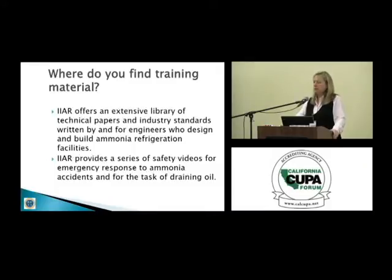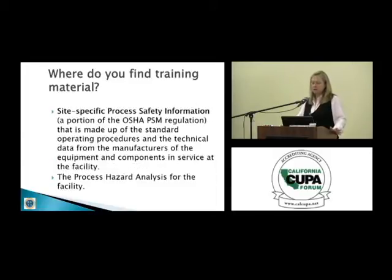Site-specific training for PSM compliance is made up of standard operating procedures, participating in process hazard analysis studies, and participating in audits. These are all things that you can use. They're training materials. Your PSM document is a training material.